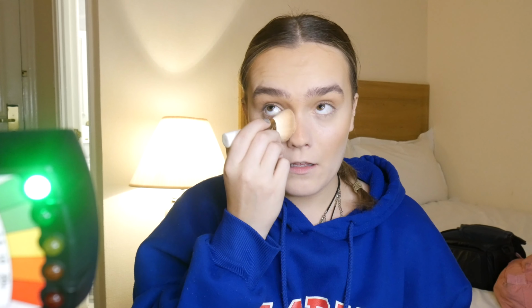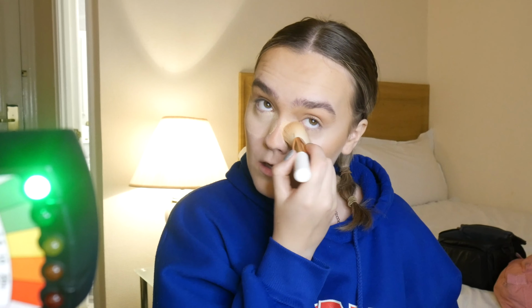To set it, I use the Laura Mercier translucent honey. This has more of a shimmer, honey tone to it compared to the white one, and to be fair I do prefer the white one, but this is the only one I've got at the minute, so we're just gonna use this one. And then I pack it under because my eyes crease so bad. And then I pack down here as well, and then just dab it everywhere else.